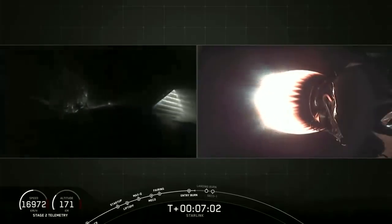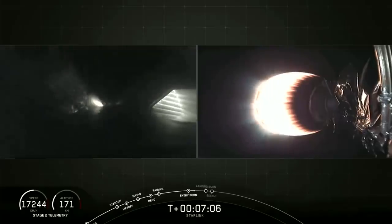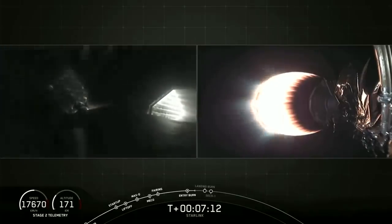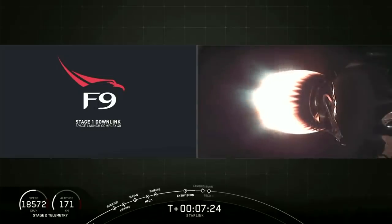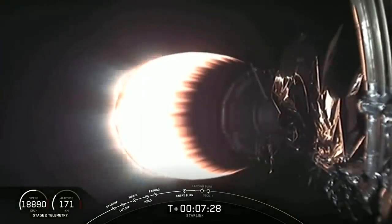You can see some aerodynamic flows past those grid fins right now on the first stage as it gets into the thicker and thicker regions of the atmosphere. Those grid fins help to stabilize the first stage as it heads back down towards the deck of Of Course I Still Love You. Stage one is transonic. Loss of signal, stage one, Cape Canaveral, as expected.